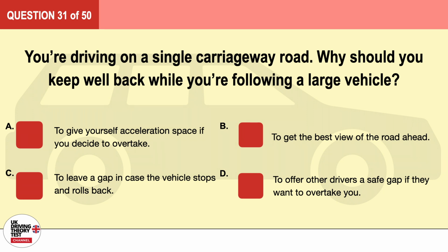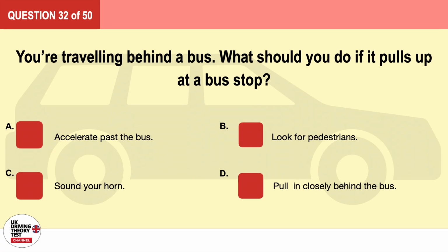The correct answer is B. To get the best view of the road ahead. Question 32. You're traveling behind a bus. What should you do if it pulls up at a bus stop? A. Accelerate past the bus. B. Look for pedestrians. C. Sound your horn. D. Pull in closely behind the bus.